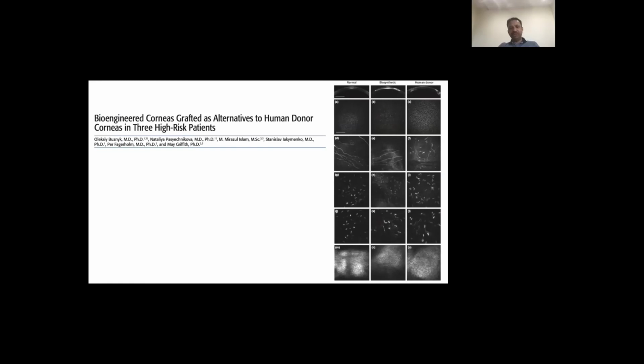So bioengineered corneas, we have heard quite a lot about them, but they have still not achieved widespread usage in clinical practice. But this is something in the future, it does have a role to play in doing customized corneal transplantation procedures.